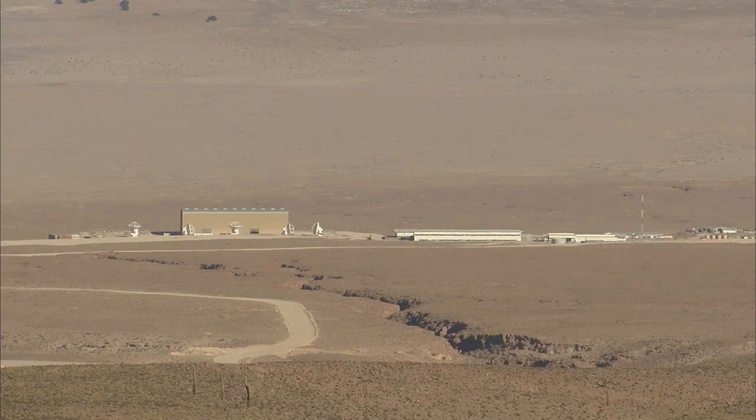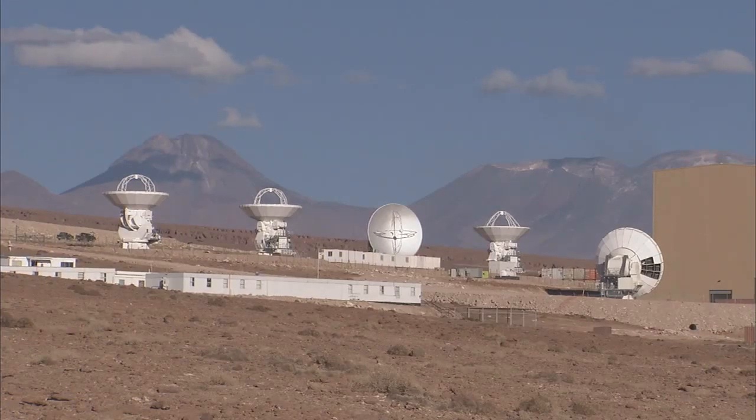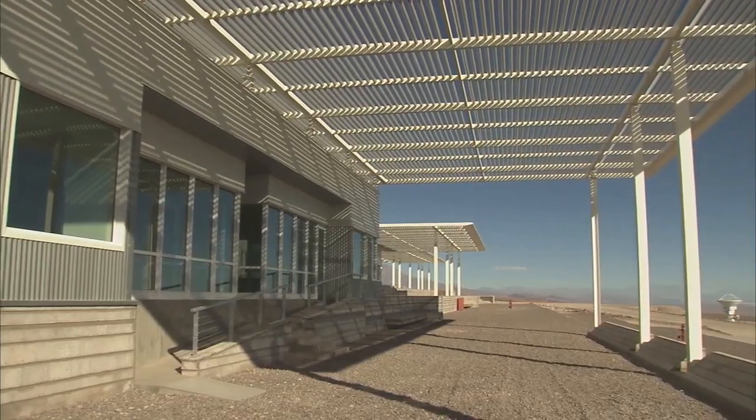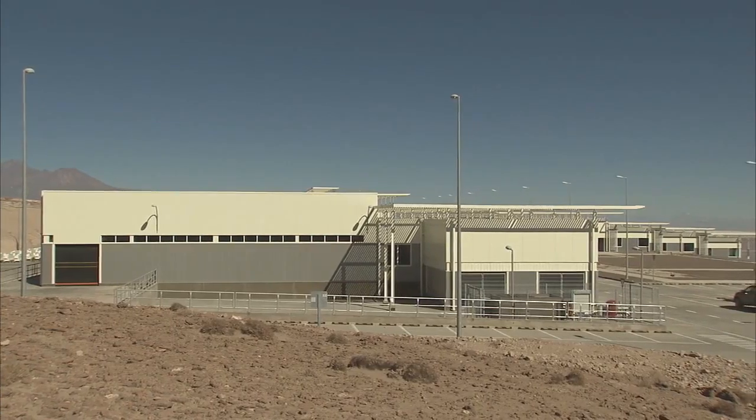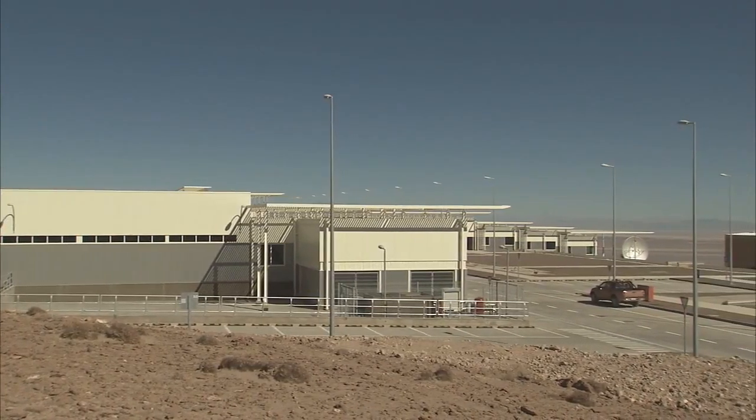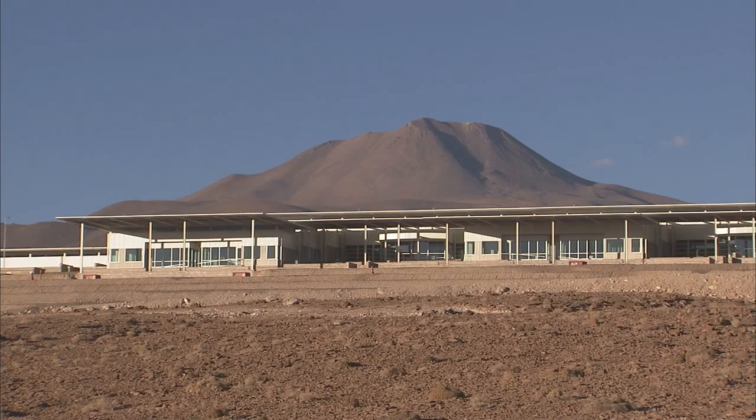The antennas are tested at the Operations Support Facility at an altitude of 2,900 meters before being moved to the plateau of Chajnantor at 5,000 meters. The Operations Support Facility will also be the center of the observatory's scientific activities. The ALMA site was chosen because its extreme dryness and altitude offer excellent conditions for observing the submillimeter radio waves for which ALMA was designed. What's more, the wide plateau at Chajnantor offers plenty of space for the array of antennas.